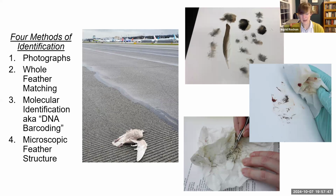As Faridah is going to talk to you about today, we have a third method of molecular identification. We can take samples of bird DNA, we can barcode that DNA and identify it to species, and then finally, we can look at the microscopic feather structure. For even stuff that's been blasted into smithereens, we can take the dust and look at it and be able to tell you what bird that is. We rely a lot on our molecular and our microscopic identifications, because most of what we receive in the aftermath of a collision is what we call snarge.